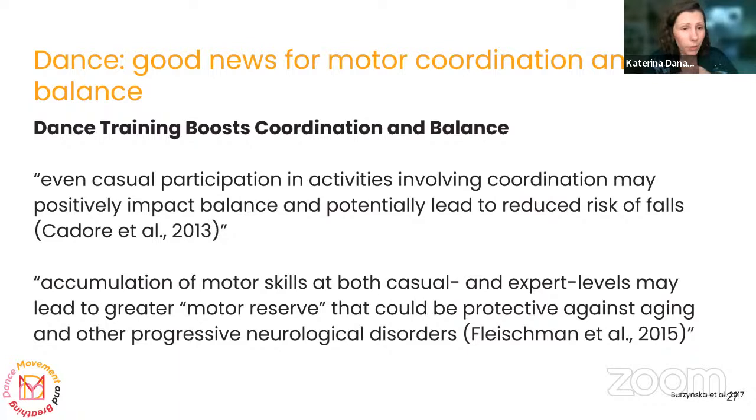And I'm reading the next one. Accumulation of motor skills at both casual and expert levels may lead to greater motor reserve that could be protective against aging and other progressive neurological disorders. So again, this goes towards the clinical direction, but I would like to just take this phrase motor reserve, which is very, very important also for the labor.